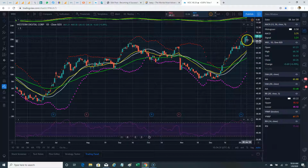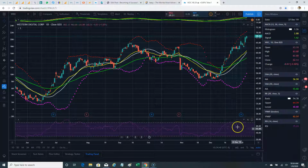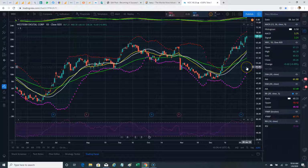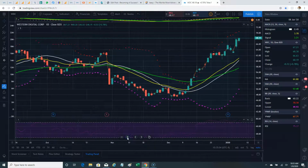So right now it's breaking out, and most likely, realistically, the way that things are going, it's a little bit overbought here. The RSI is super hot. This is an area where usually you have a pullback, but I guarantee you, if this thing closes above 68 today, and we still have 2.5 hours of trading, most likely you will see this go to 70 by Friday. So that's a great opportunity to be bullish on there.